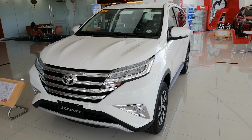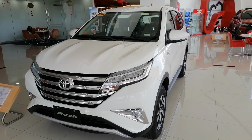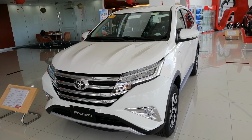This is a nice color. This is probably my second choice. My first choice is black. Second choice is white because it's classic. Black and white always go together. If there's any color that goes, black goes with anything, white goes with anything. So black and white are traditional classic colors.